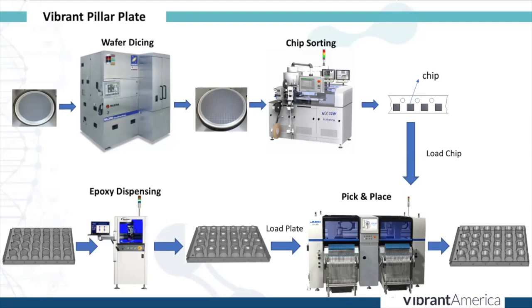And after the epoxy is dispensed on the fillers, it goes to a pick and place instrument. The pick and place instrument is kind of like what puts everything together. So on one hand, you have the epoxy-dispensed filler plate, and on the other you have the chips which are on tape. The pick and place instrument takes the chip from the tape and puts it on the filler plate. So at the end of this process, you will have a filler plate which has our reference chip. I'll show you a picture of exactly how our COVID testing plate looks. But at the end of the process, it's basically the filler plate with the 4 chips that are there for testing the particular antigen.